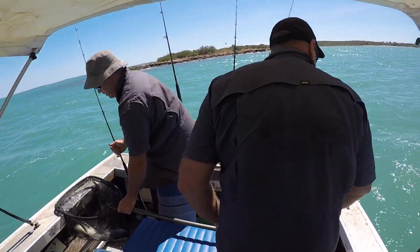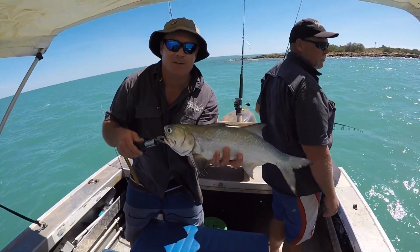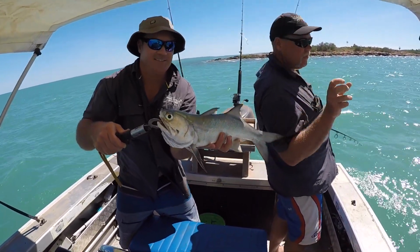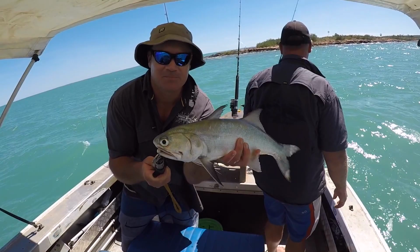Yeah. Woo. First fish of the day. They're quite nice on the barbecue, I reckon. Second fish. Second fish. What was second? The first one?